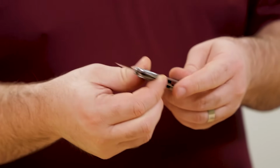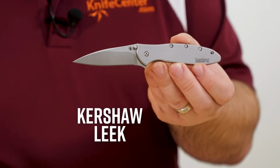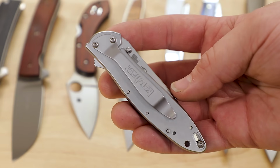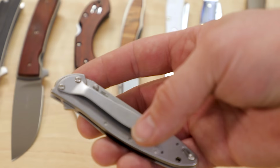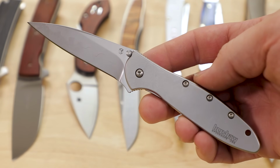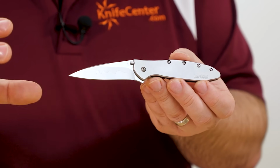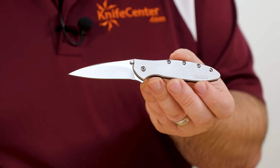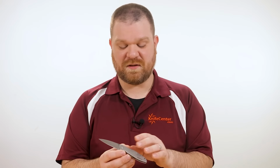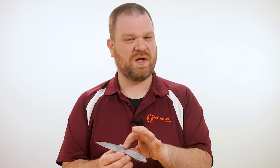All right, next up we've got the Kershaw Leek, a design by Ken Onion. And again, the handles on this knife are fairly simple. It's stainless steel in this case, but they've kept it plain on purpose. With the narrow handle and the tapered modified Wharncliffe blade right at that 3-inch mark, this is a great shape for a gentleman's knife without being too ostentatious. Although if you do want to get fancier, there are some other options in this series with some more high-end materials for the handle.